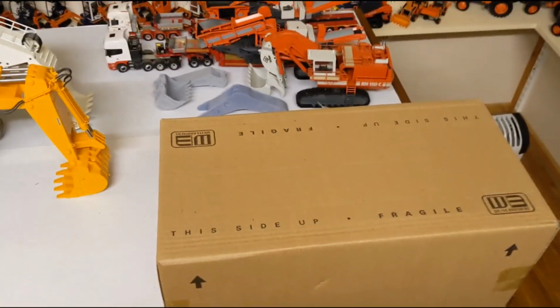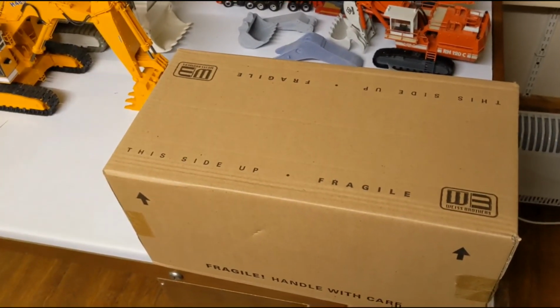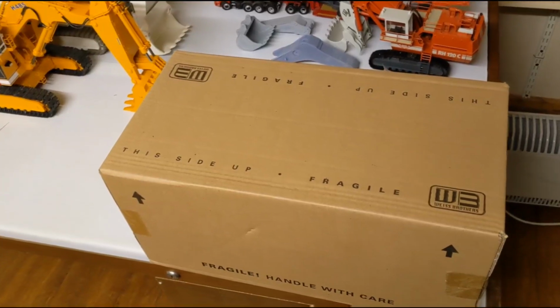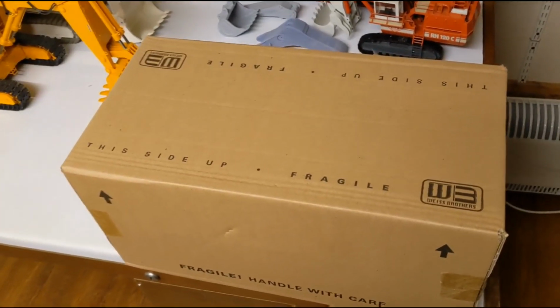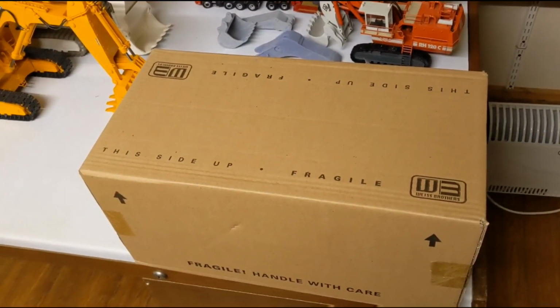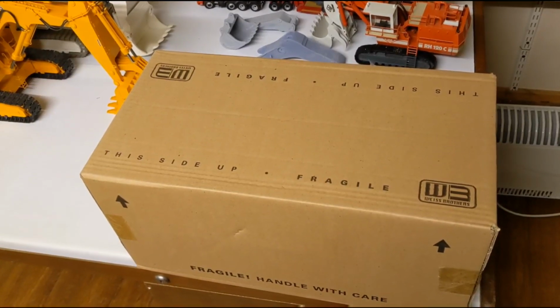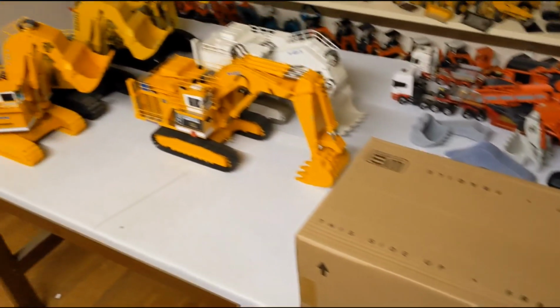Just got another delivery fresh out of the van. So yeah, keen to get it opened and have a look. Today's model is Weiss Brothers L1850, formerly Letourneau, now P&H. So we'll crack it open and have a look.